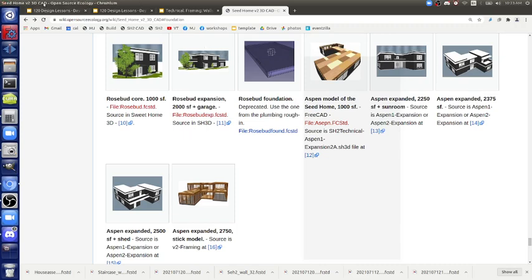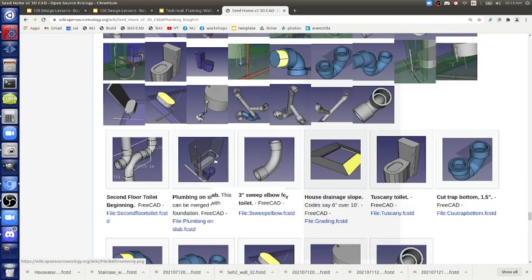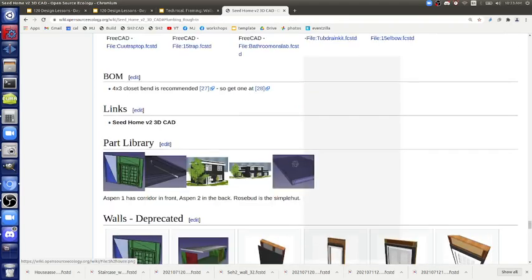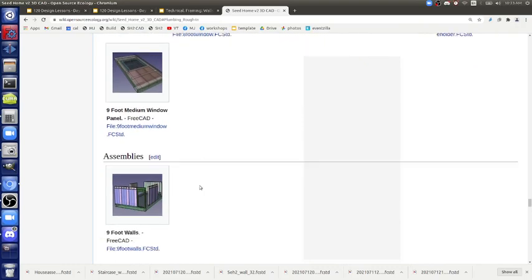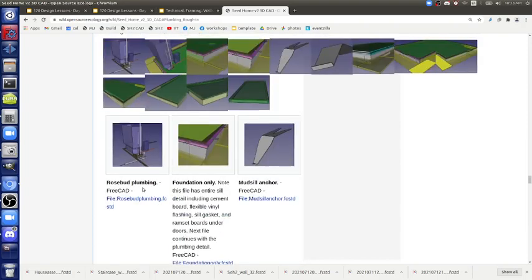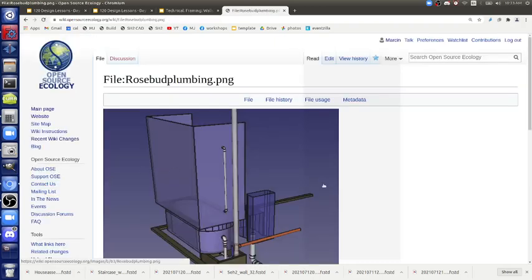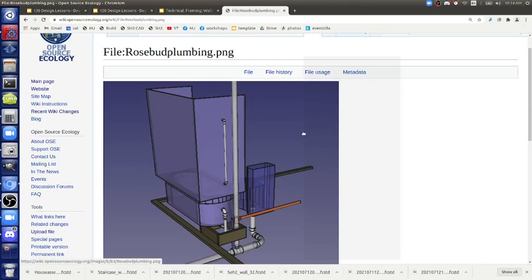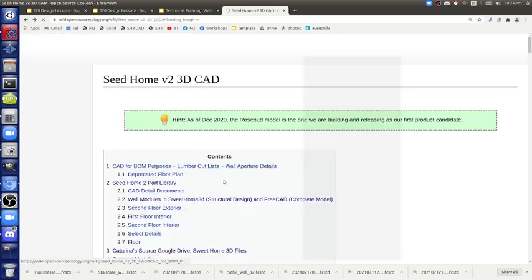I was going to show the foundation. There's one file that's a pretty complete foundation thing. Assemblies. There it is, it's this foundation here. So this is like getting into the plumbing, but this is actually how that's going to look. There's that big shower that's sitting in the workshop there. That's what's going to happen there. It's going to be right next to the walls. There's a toilet. That's basically what we have right now, and then there's a digital file for that.